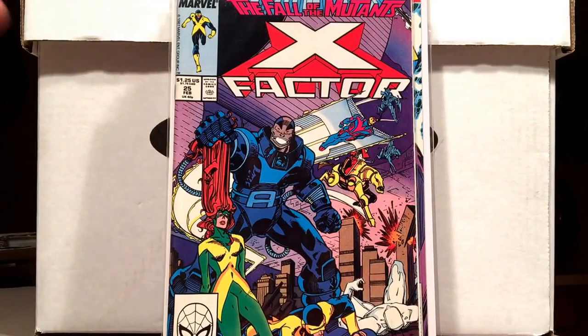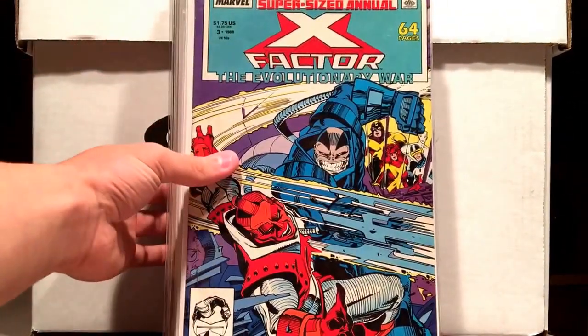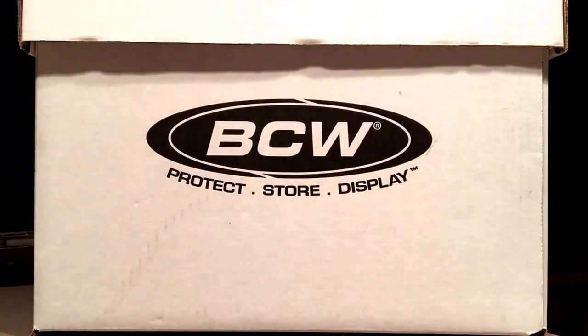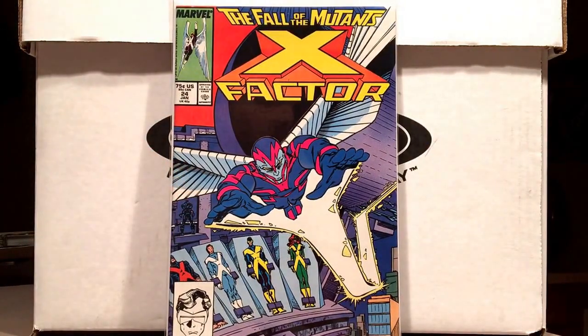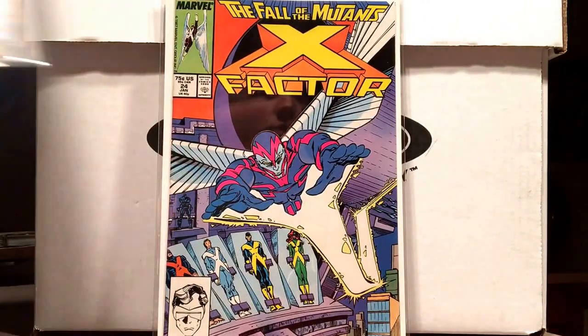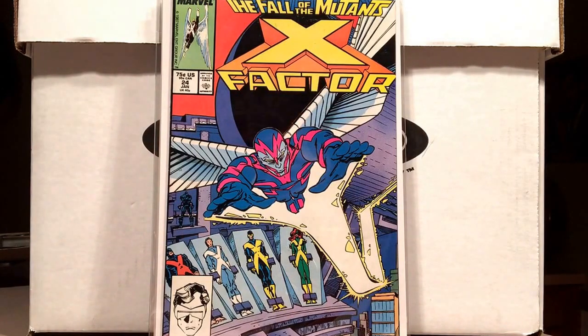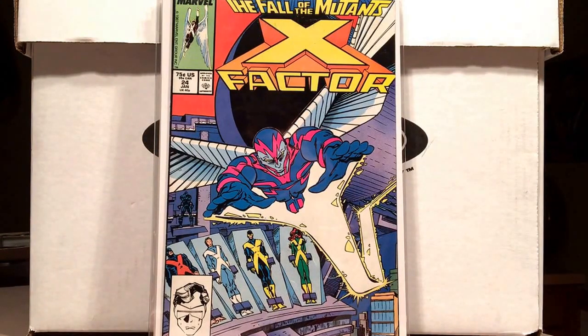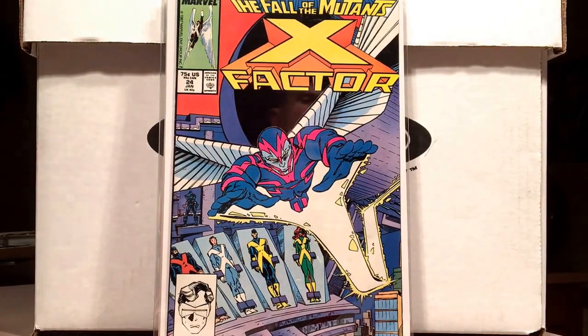I also got X-Factor number 25, cool Apocalypse cover, and X-Factor Annual 3, another cool Apocalypse cover. And I also got X-Factor 24, first appearance of Archangel, and I didn't get 1, and I didn't get 2, but I got 3 copies of that. This book has decreased in price. I think it was $20 around the movie, and now it's just a $10 book again. So it shows what a movie can do to a book after it comes out.